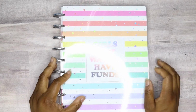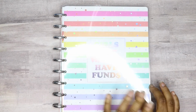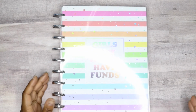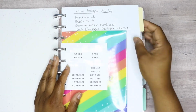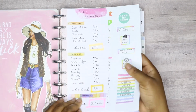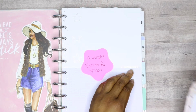Let's get it. We're going to hop right into this June budget setup. And I'm also going to tell you guys a little bit of how I've decided to revamp my budget for the rest of the year due to some unexpected things that happened in June. So, first things first, I made me a couple of new cheat sheets to help with revamping my budget.